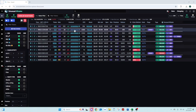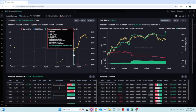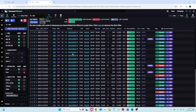We had CLF from yesterday. Again, a nice little swing trade for those that could have swung it. Getting filled at 67, hitting a high of 97 today. 44% on that for a swing overnight. Looking at our flow.